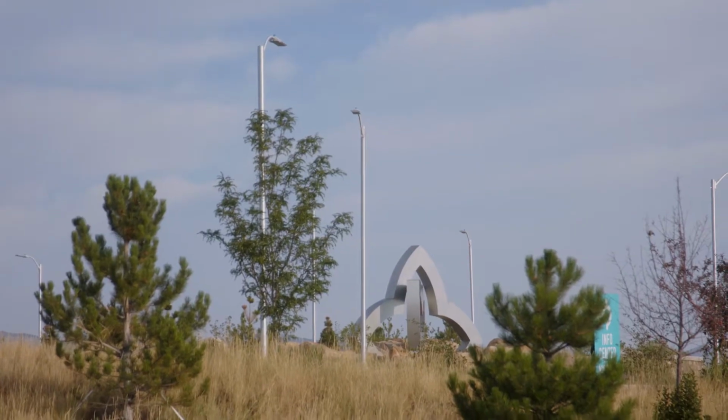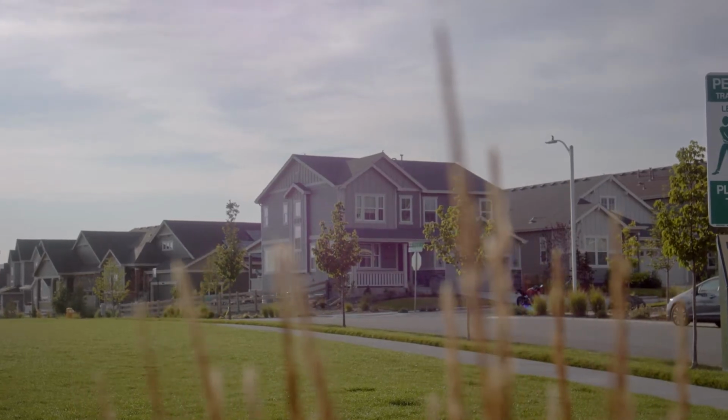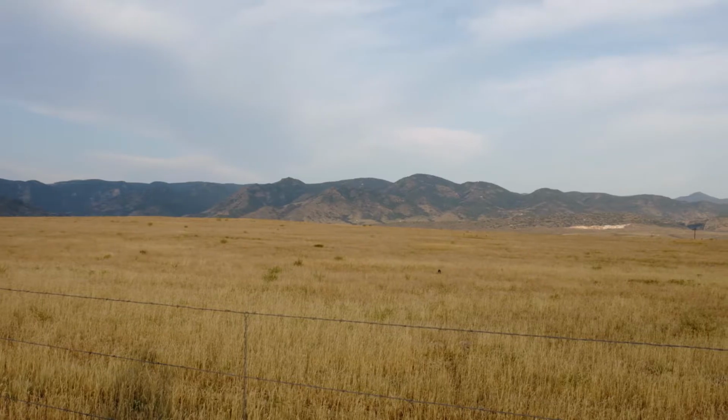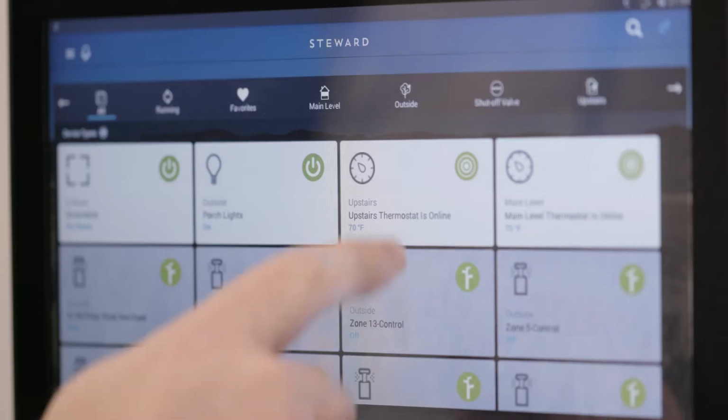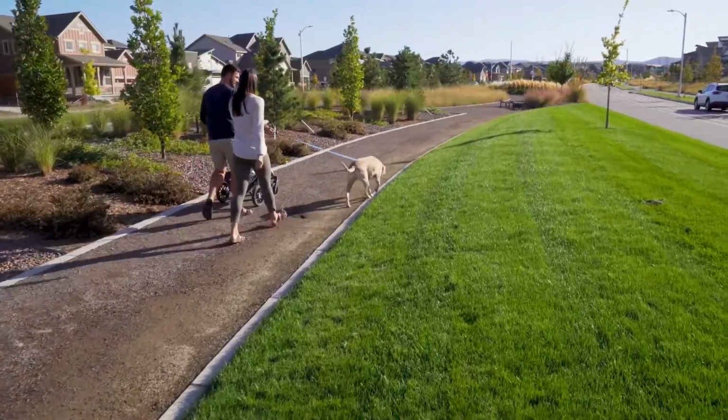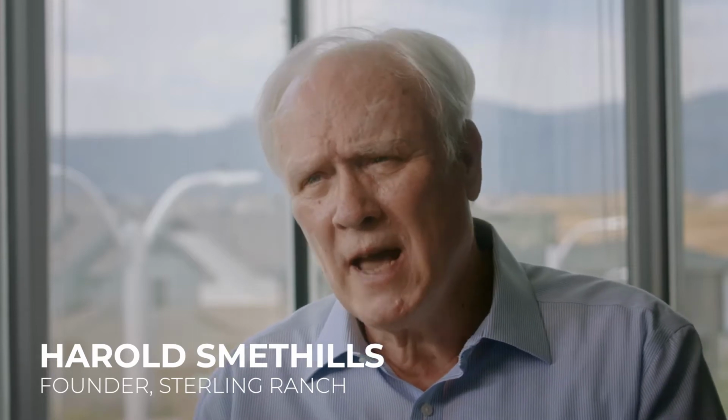Our vision was to capture the essence of Colorado, from the architecture to the sustainability to living with nature to the technology. But most of all, we wanted to capture the essence of neighborhood, where you know your neighbors, care about your neighbors, care for your neighbors. And as we see this community develop, we believe we've captured that spirit.